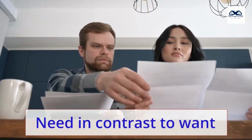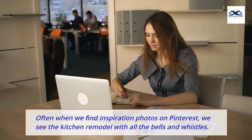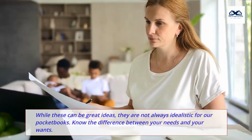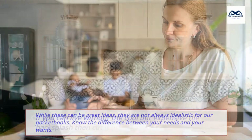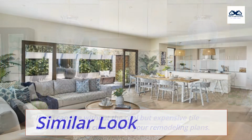Need in contrast to want. Often when we find inspiration photos on Pinterest, we see the kitchen remodel with all the bells and whistles. While these can be great ideas, they are not always idealistic for our pocketbooks. Know the difference between your needs and your wants. If you can live without the cool but expensive tile backsplash, then cut it out of your remodeling plans.